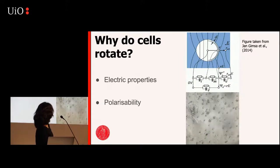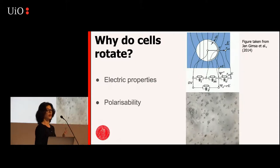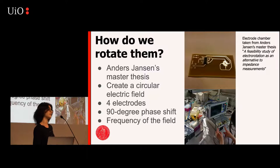And what we were able to do is rotate them both clockwise and anti-clockwise, and then we're able to translate them at some point. And all of this depends on the frequency of the field that we're choosing. And now I will explain a little bit more about the field itself and how we create this field.